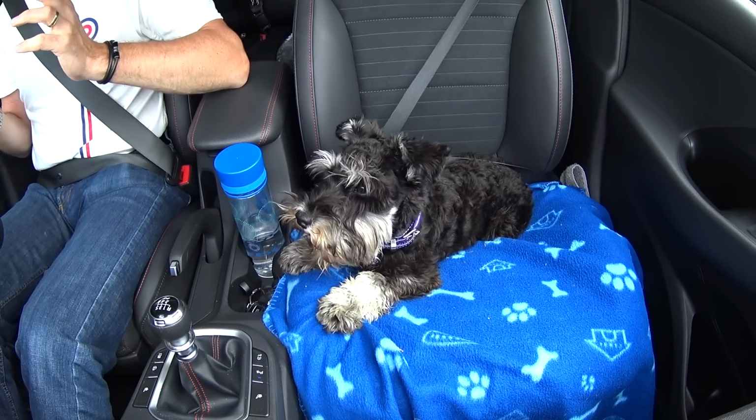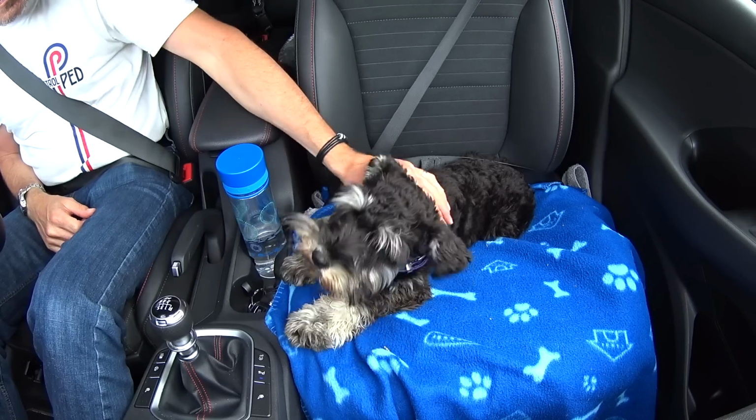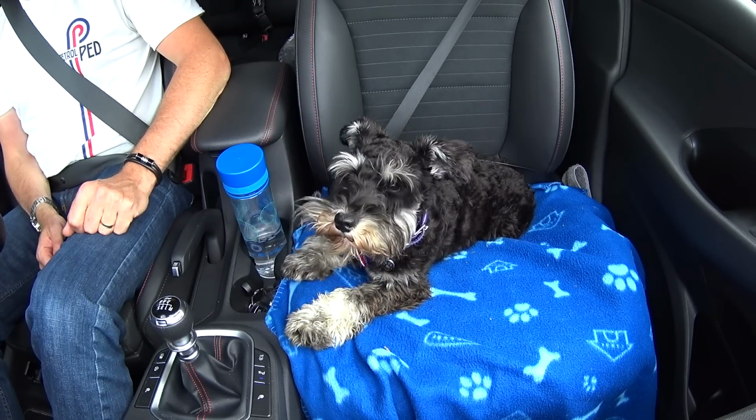Last bit of stats for you though. So that was 191 miles and I averaged 30.3 miles per gallon. So as I said, this car, if you drive it normally like most people would, I reckon 30 to 35 miles per gallon is a realistic MPG. But I hope you've enjoyed that. We just had a bit of fun, obviously, taking the pups up to see Mama Petrol Ped.